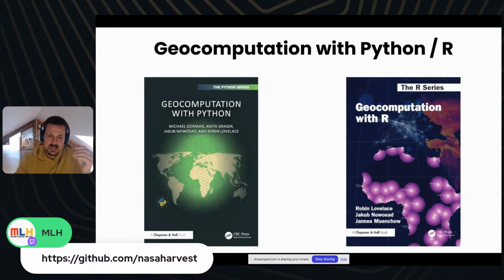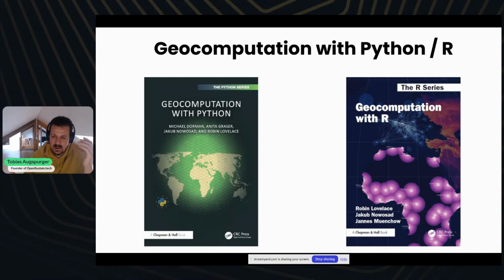I expect that you are not super familiar with geoscience or climate science, or earth science, as it's also sometimes called. If you want to get into that, I can really recommend two books. And you say, okay, it's again a book, but these are open source books. That's the point. You can contribute to the book itself.